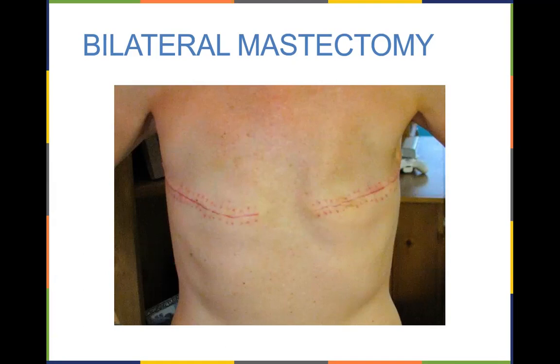So they just removed her breasts. She wanted to do it. She said there was a family risk. Her doctor went along with it, and she had them taken off. But this is what your patient can expect to see afterwards, after the surgery.